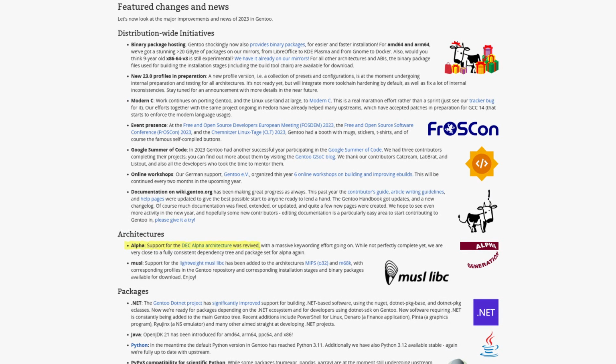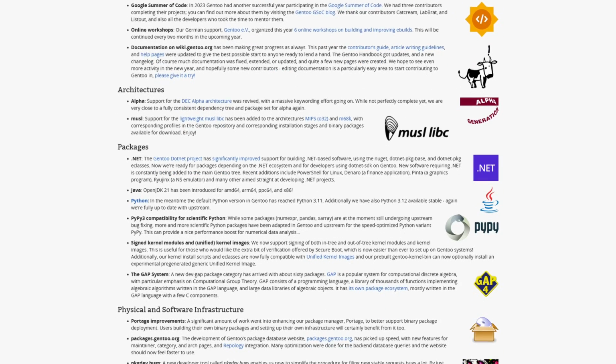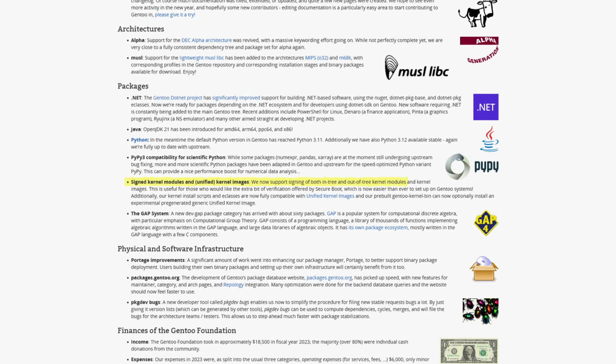They've revived support for the DEC Alpha architecture, expanded their musl libc support for MIPS and M68K architectures. They've improved their Microsoft .NET packages. They began signing both in-tree and out-of-tree kernel modules, worked on unified kernel image support, and many, many other packaging improvements, as well as many other improvements in general. But there's two things I wanted to talk about.